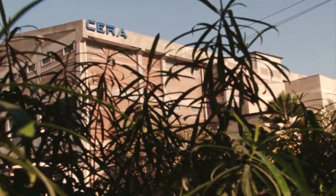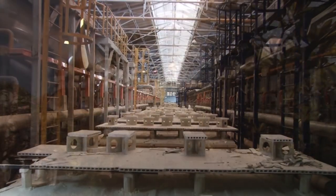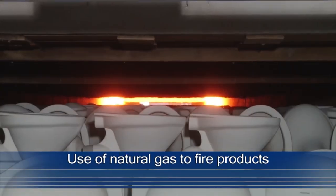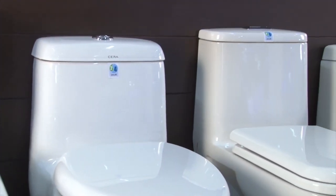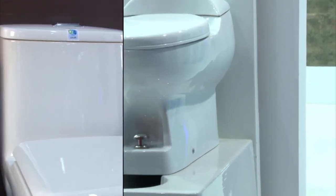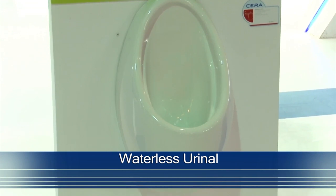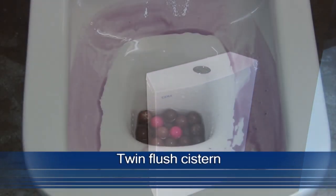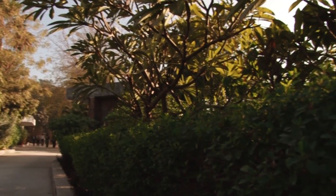CERA, being a responsible corporate citizen, is committed to protecting our environment as well. CERA uses natural gas to fire products at the right temperature. The CERA Environment Sensitive Range, built around green logic, saves billions of gallons of water by designing built-for-efficiency products. Our twin flush cistern conserves water flow without compromising on performance. A member of the Indian Green Building Council, CERA endeavors to lead the way for a greener tomorrow.